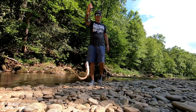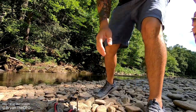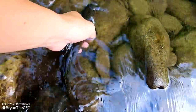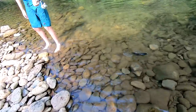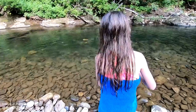First cast. Right there. All right, here we go. Deep. Oh, now they're going crazy. Oh, this one's cool looking though. Yeah. Booyah. Another one. Trout after trout after trout. And we can actually take these back and cook them.